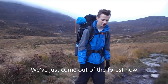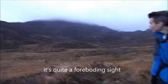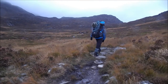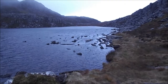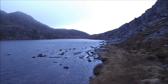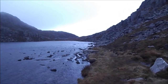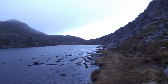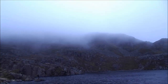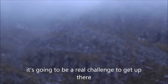We've just come out of the forest now, and we're really getting into the wild. What a foreboding sight. We've just arrived at Llyn Du now, and when we got here, it was really cloudy, and now it's gone a lot clearer, and that really shows how quickly the weather can change in the mountains. What we're going to do next is find our way up to Rhinog Fawr. It's going to be a real challenge to get up there.